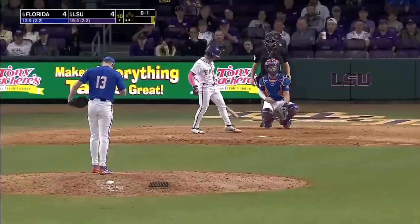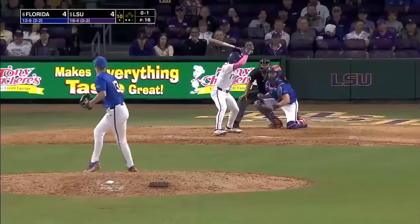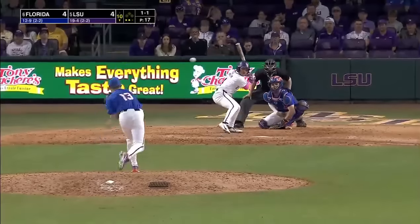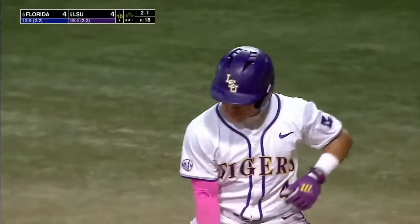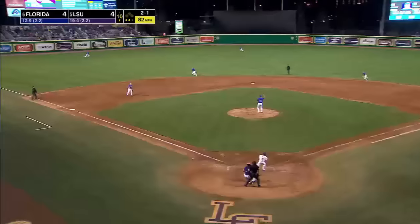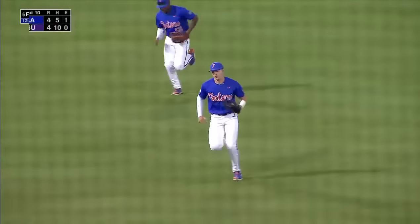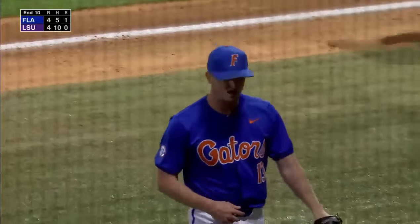Slater has looked good, hasn't he? Yes. Really good slider. And just enough fastball. If you sit on that slider, he can get the heater right by you. The pitch, a little bit high. Milam lifts it to left field. Shelnut coming on. He's got plenty of time and plenty of room. It's a 1-2-3 inning. And that is 9 in a row retired by Florida relief pitchers.